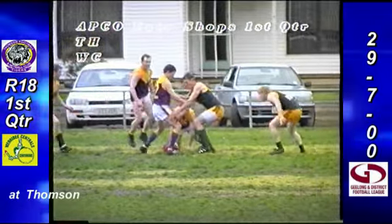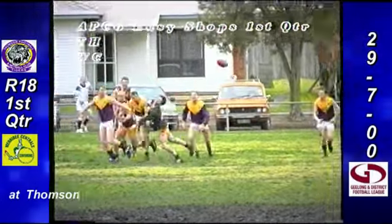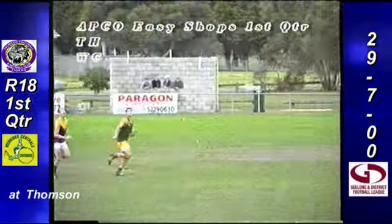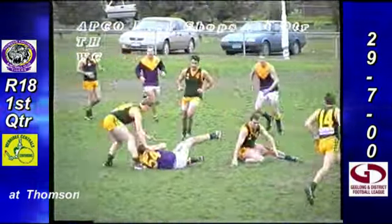Finally it comes clear to Henry of Thomson. No player able to control it. It's probably in the better part of the ground on the outer side here. Now a kick forward to Thomson. Nick Harris attacks the footy, grabs it, kicks over the left shoulder towards half forward Cowan, coming out hard for the footy. Pushed in the back, not paid by the umpire.